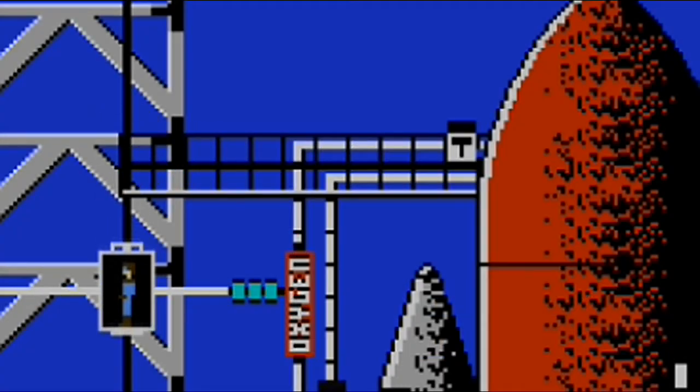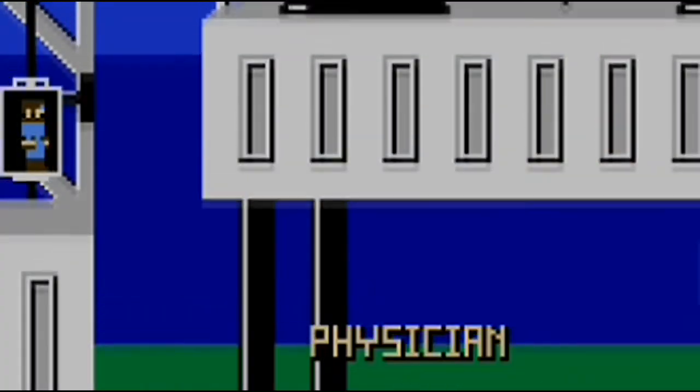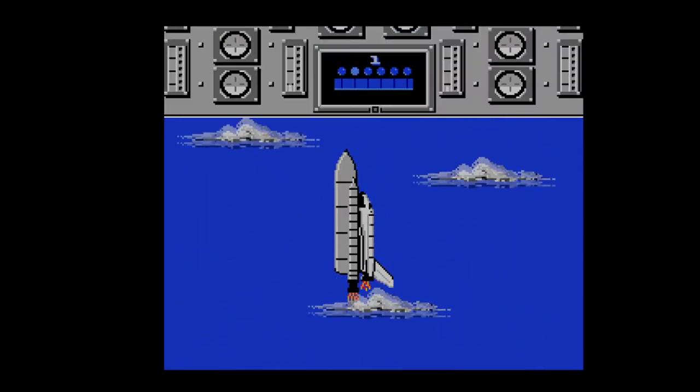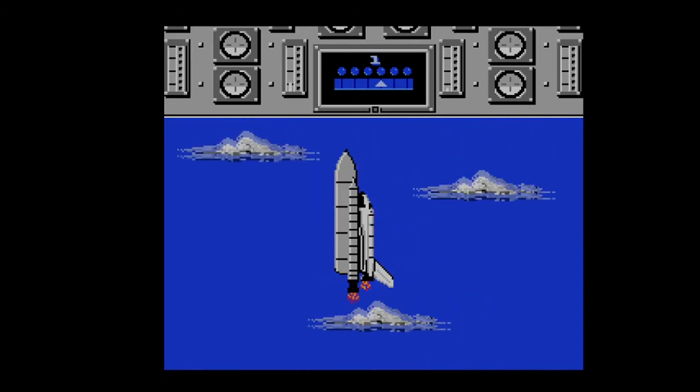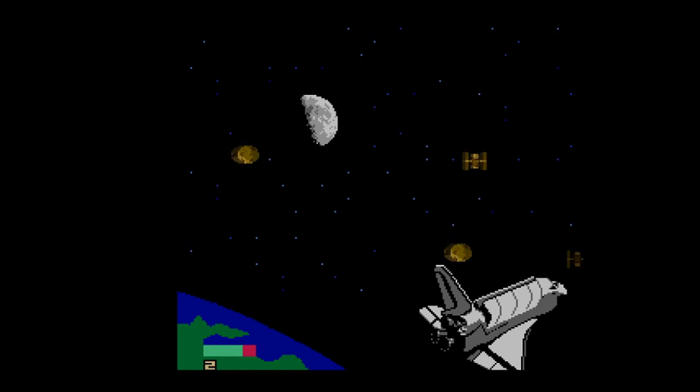This boarding segment increases the speed of the obstacles even more, and adds one final member to your crew, a physician. It's pretty tough to board everyone in time, but not impossible. There aren't any new challenges added to the launching phase this time, but some of them are made more difficult, particularly the Simon Says valves.